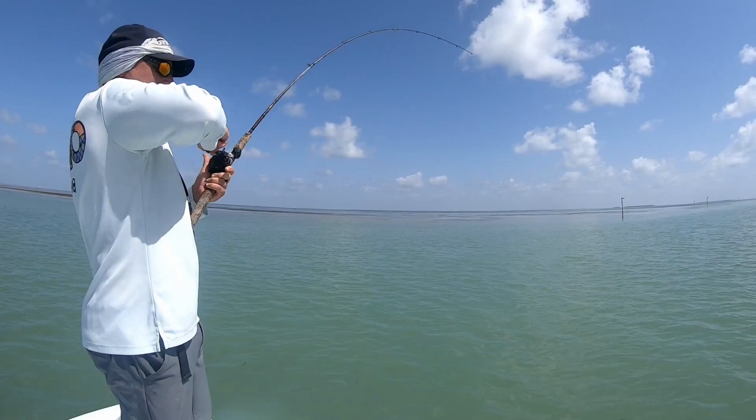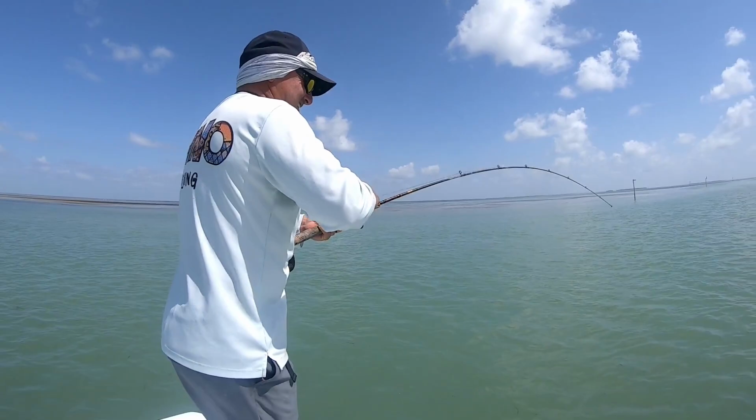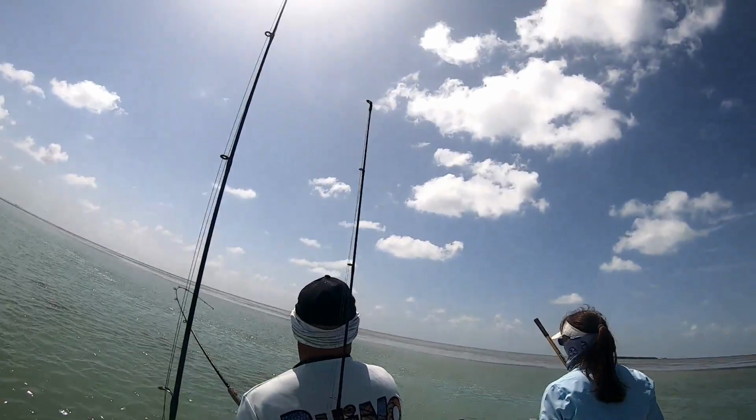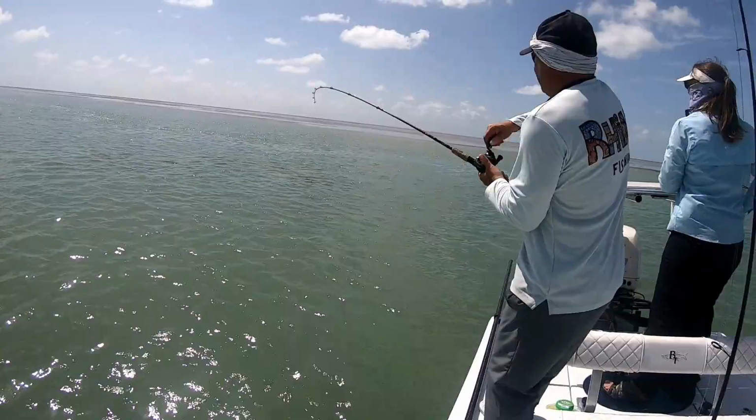You wouldn't tell from the hook set, though. You set the hook and he was like, oh, there's a fish. It started running. Oh, he's going to run. We'll grab him. No, you're good. He's big. Oh, there he is. Look at him. Oh, big snook. Look, you got the net?